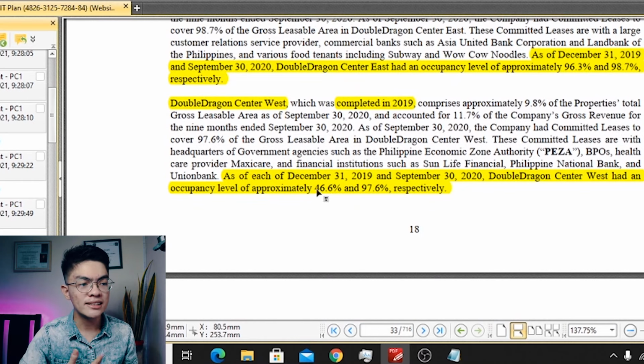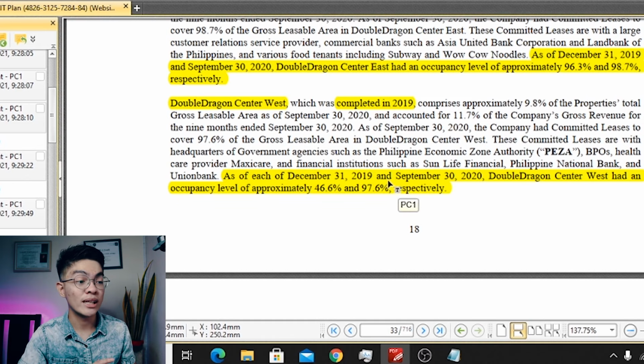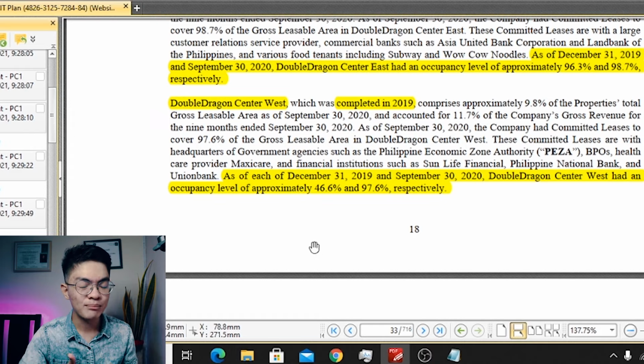And then kay DD Center West, so completed din daw siya noong 2019 and then ang occupancy level niya is nasa 97.6% as of September 30, 2020. So almost fully occupied din naman. So wala tayong problema when it comes to the occupancy right now for 2021 and then 2022. Okay, so for 2023, mamaya papakita ko sa inyo yung magiging impact nitong mga lease contracts na ito.